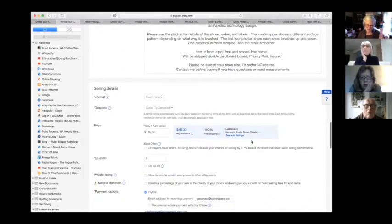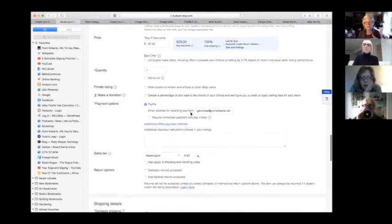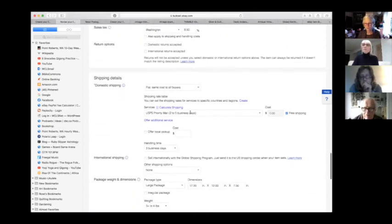Mostly it's about size. They're trying to tell me that $25 is the average price, but $23 is the shipping. And those were used. This one was a brand new, never worn pair of shoes.